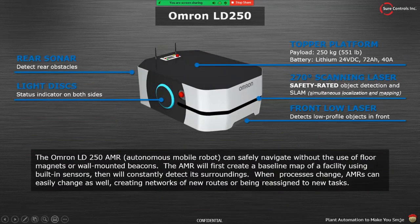Now, the robot I want to cover today is the Omron LD250. Like I mentioned earlier, this is 250 kilograms, which is rated for 551 pounds. It's a really nice platform. It's got all the advantages of Omron for navigation and obstacle avoidance. So very safe, high payload, very stable, particularly with those urethane wheels that are on there. It gives you a nice stable platform.